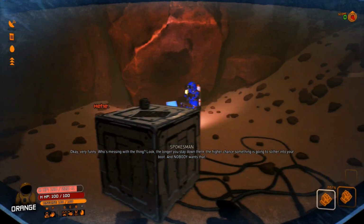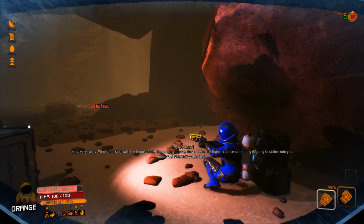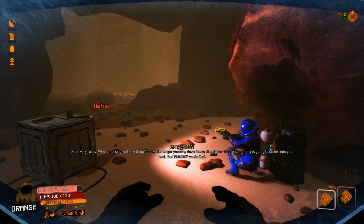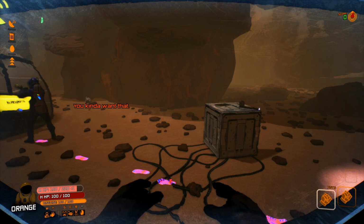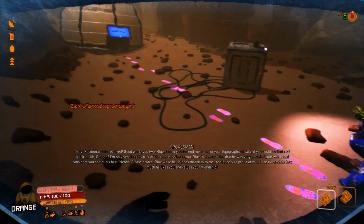Okay, very funny. Who's messing with the thing? Look, the longer you stay down there, the higher chance something is going to slither into your boot. And nobody wants that. Okay, positional data received. Good work, you two.